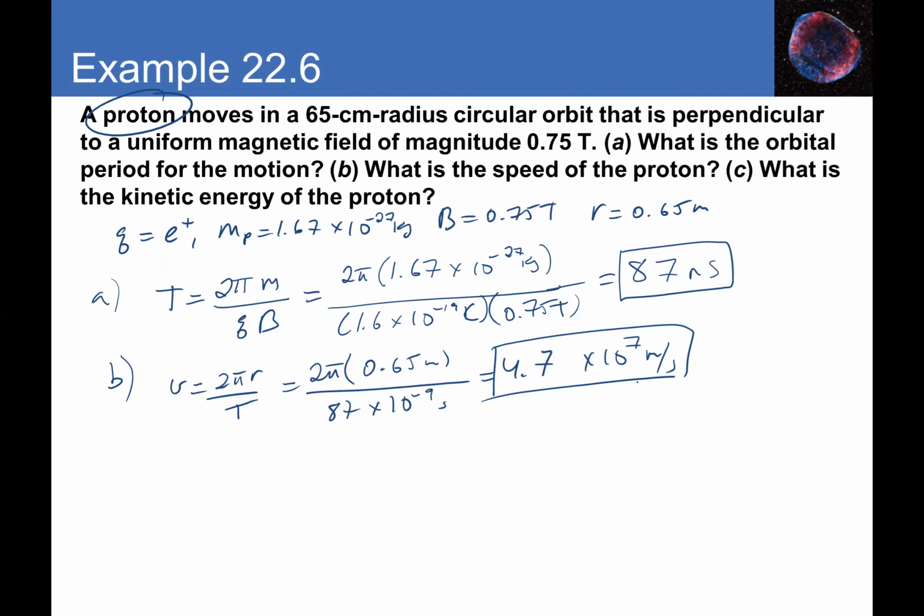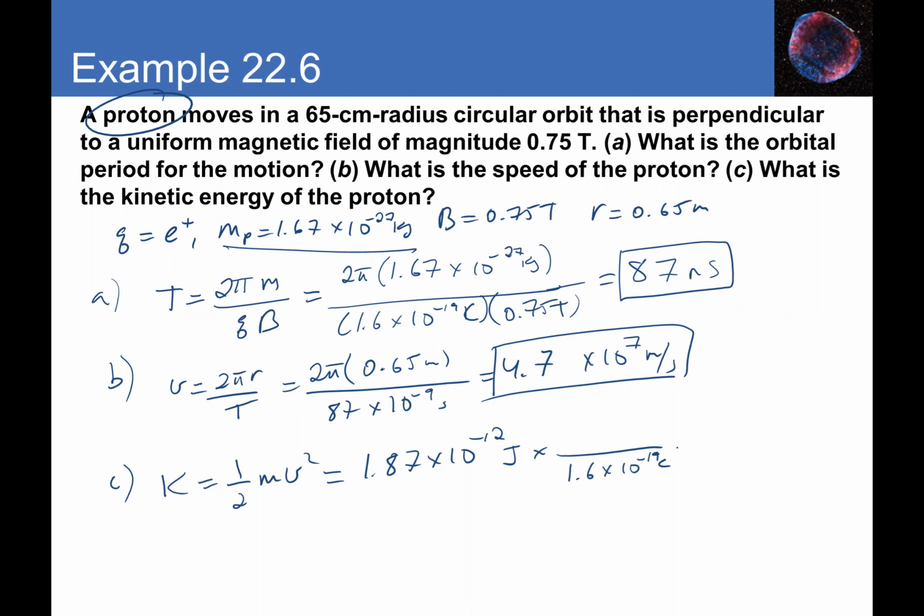So that's the speed. And the last one asks, what is the kinetic energy of the proton? Kinetic energy is 1/2 mass times speed squared. So again, I put in the mass, and here's the speed I calculated. What I get is 1.87 times 10 to the negative 12 joules. But generally, when it's a proton or electron, we represent energy in electron volts, which is an energy unit. So I convert, where 1.6 times 10 to the negative 19 joules is defined as 1 electron volt. That gives me 11 mega electron volts as the value for the kinetic energy.